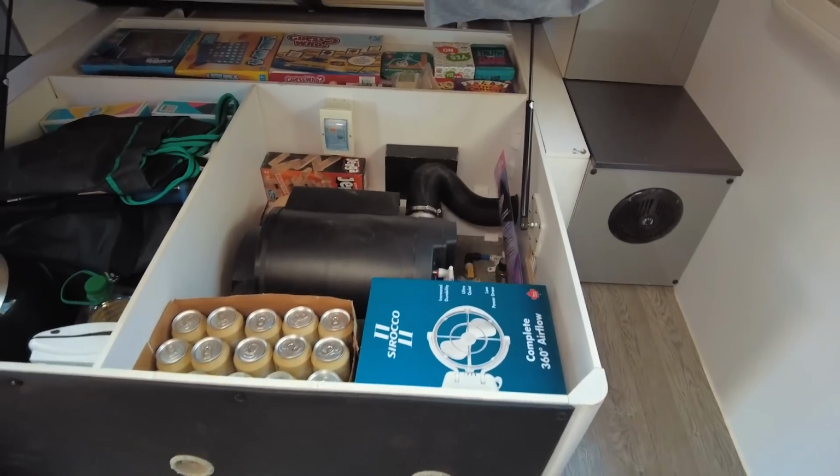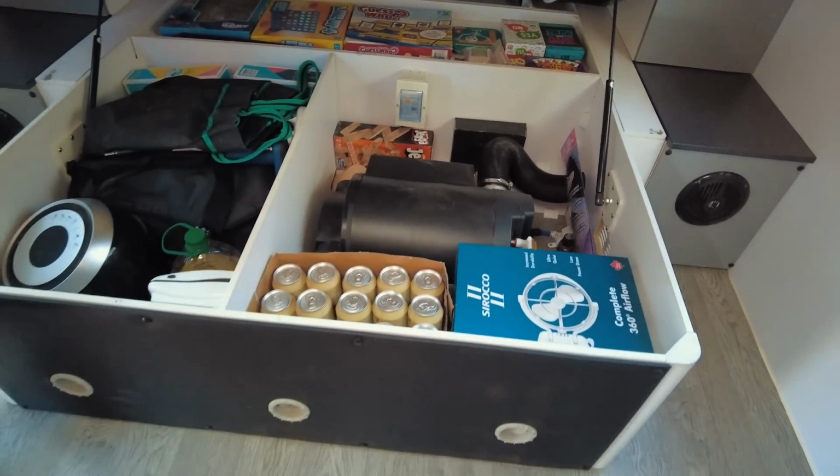The smaller one that we were looking at just has obviously the one, but it is a bigger hole. But it will do the job.